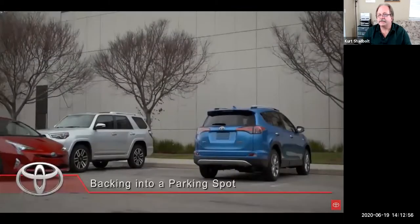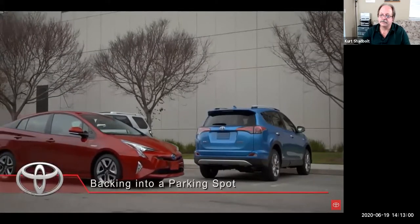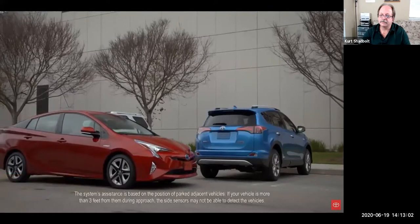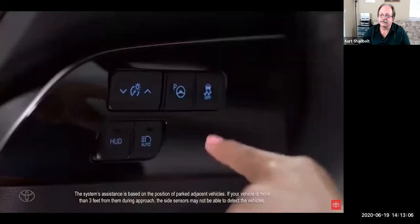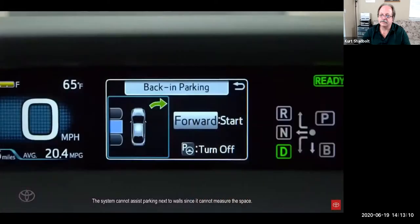Another helpful parking assist mode is back-in parking. To back into a parking space, you must stop the vehicle in front of your desired parking spot. To back-in park, press the Intelligent Parking Assist button twice. The back-in parking assist screen will appear in the MID.